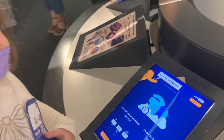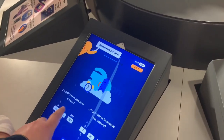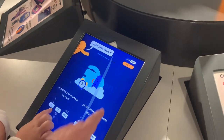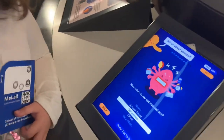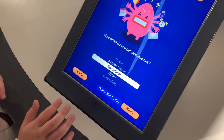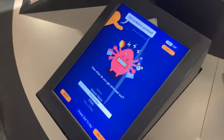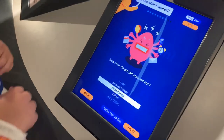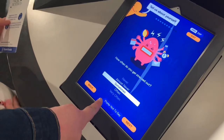What time do you sleep at? What time? Yeah. You sleep at 12. How often do you sleep? Why is this in Spanish? Just do English. Never. I don't understand. Okay. How often do you drink soda? And here? Sometimes. Tell us about yourself. How often do you get stressed out? How many times do you exercise? Never, almost never, sometimes. Sometimes?